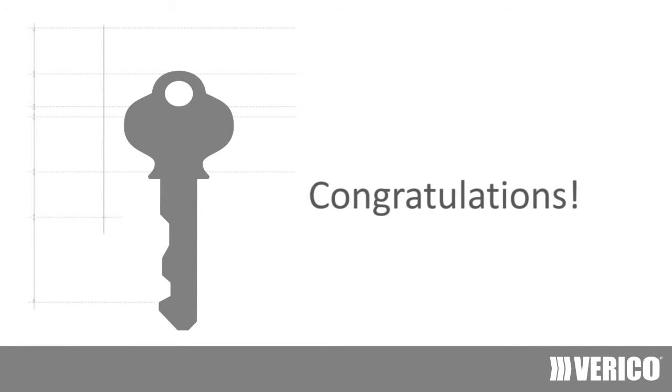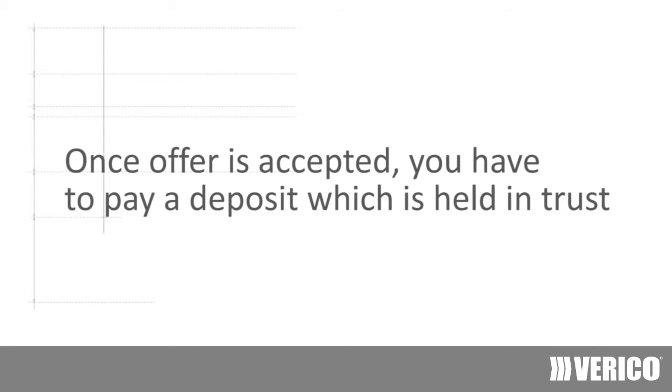If the offer is accepted, congratulations! You're on your way to closing the deal. Now, you'll need to pay a deposit of around $5,000 to $10,000, which will be applied to the down payment. This deposit will be held in trust by your realtor or notary.